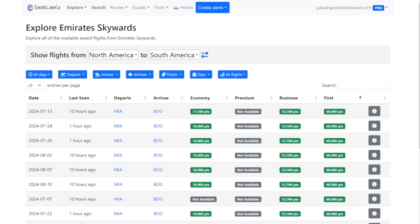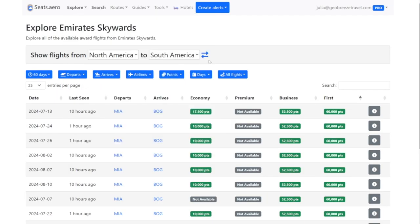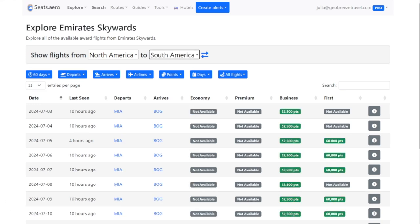So once again, with Seats.Aero, I would just use the free version of this where you can search up to 60 days out in the future, since that aligns pretty well with the timeline of this Hyatt promotion. I would click on Explore and then Emirates Skywards. From here, click Show Flights from North America over to South America, and then you can see there's tons of availability between Miami and Bogota, Colombia.